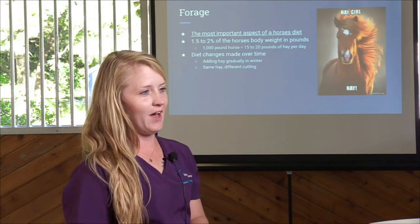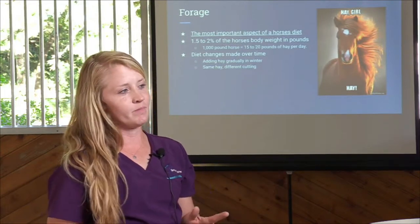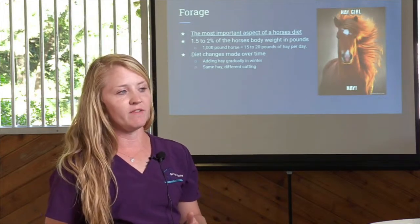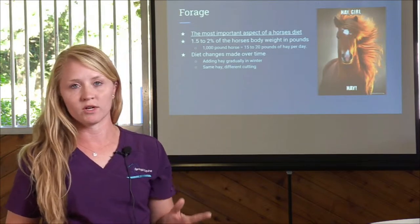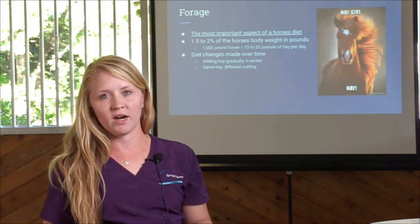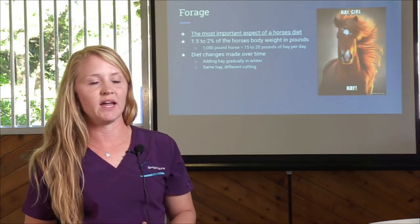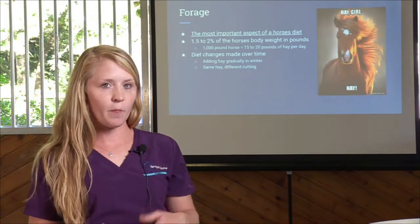So just reiterating, forage is the most important aspect of a horse's diet. Horses that are fed strictly a hay-only diet could be fed up to 20 pounds a day if they're a 1,000-pound adult horse, which is what the majority of us own. That math gets a bit more complicated when feeding horses concentrates like grains, because the fiber in that type of diet would reduce the amount of total hay that we're feeding.